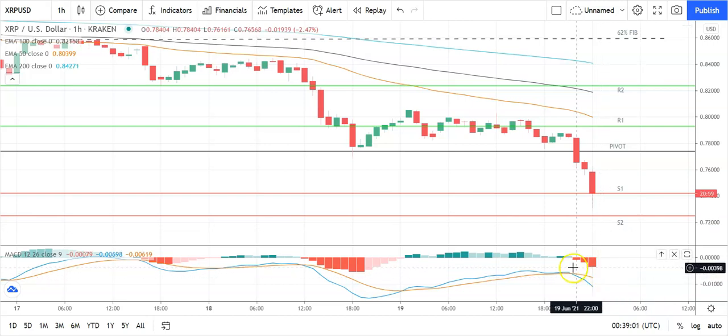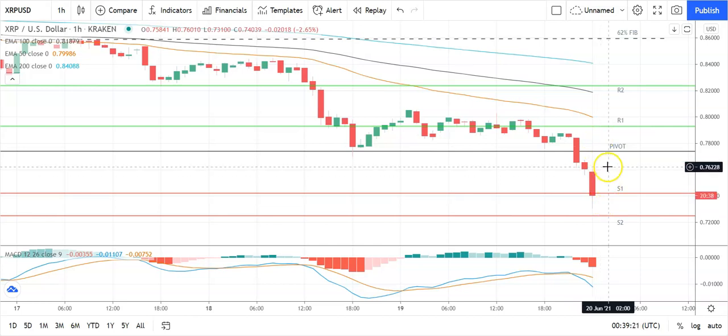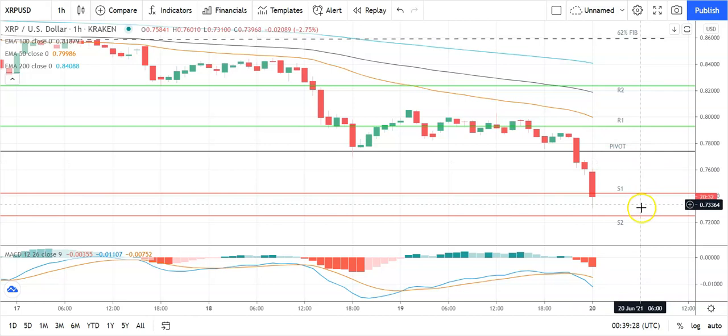Looking at the MACDs, we have a marked widening of the bearish histogram at the turn of the day, coming off the back of this late sell-off and through this morning. On the EMAs, also a bearish signal with the 50 pulling further back from the 100 and the 200, suggesting further downside ahead. So need to see Ripple's XRP move back through the first major support level at 0.7426 and through the pivot at 0.7740 to bring resistance levels into play. Failure to do that, and support levels will remain in play on the day.